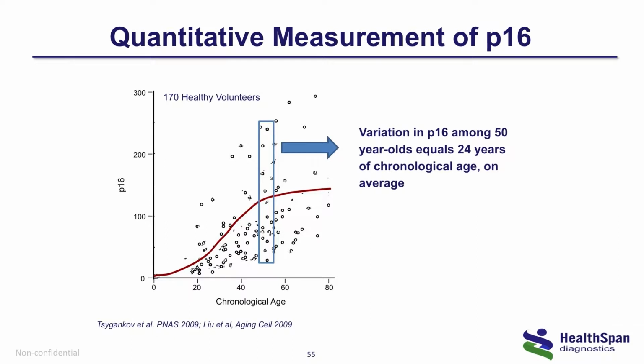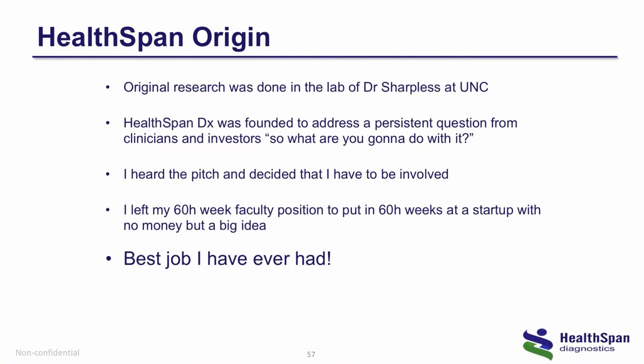And so P16 received a lot of publicity. We started out of University of North Carolina from Dr. Sharpless. We found it to address this really important question. So, okay, you can measure this, so what are you going to do with it? And I heard the pitch, and I knew I just had to be involved. And I left my 60-week faculty position at UNC to do 60-week at a startup with basically no money. And long story short, 5 years later, it's the best job I've ever had, and wouldn't trade it for anything.